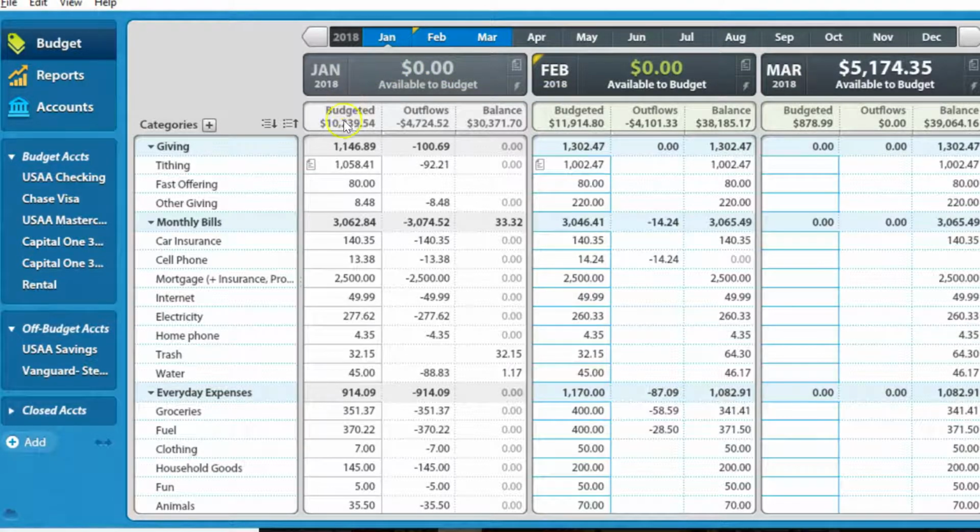Now we take that income and put it in all of these different categories. Some of them we know exactly how much we're going to need, like our mortgage. Other categories, like groceries or fuel, are variable. We might put $400 in here, and then if we only use $351.37, then the extra is over here. I like to zero out these categories at the end of the month, so this extra $49 that was here, I put toward our goals.